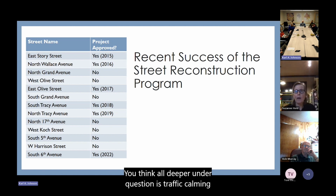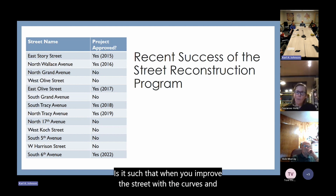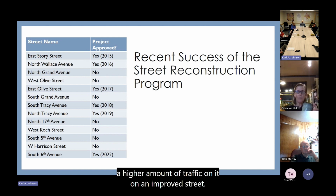Wonderful question. Is traffic calming always a part of these projects? Is it such that when you improve the street with the curves, it's more appealing for people to take that street, so traffic flows pretty much always go up? Like, for example, in North Tracy, so that you do want to always be looking at traffic calming because you're going to see a higher amount of traffic on an improved street?